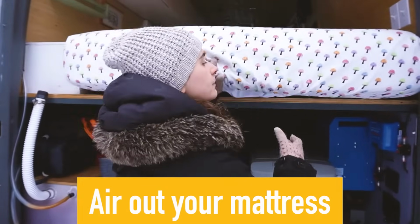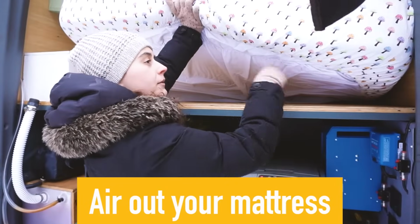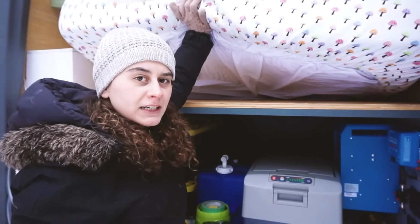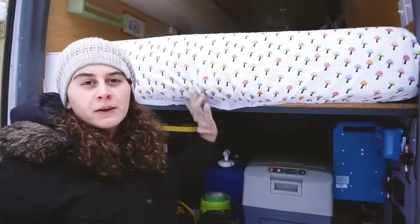The next thing that you can do is use soup cans vertically and place them underneath your mattress like so, just to make sure that you have some airflow underneath your bed. Do this for a day or so, just to allow air to flow under there.